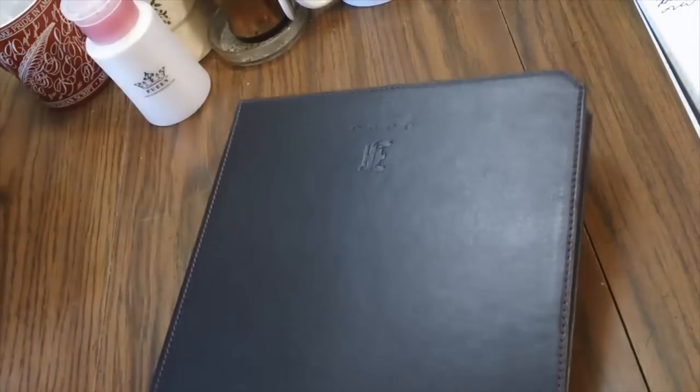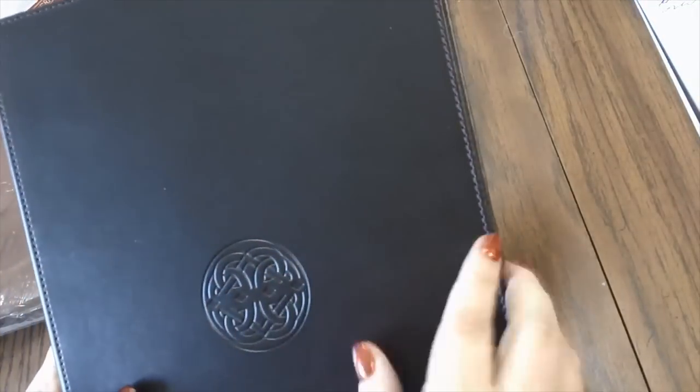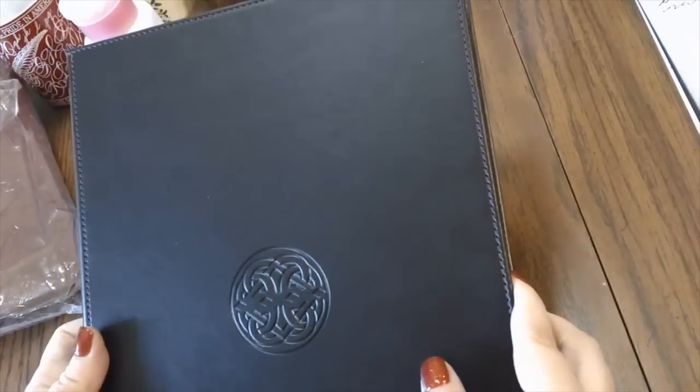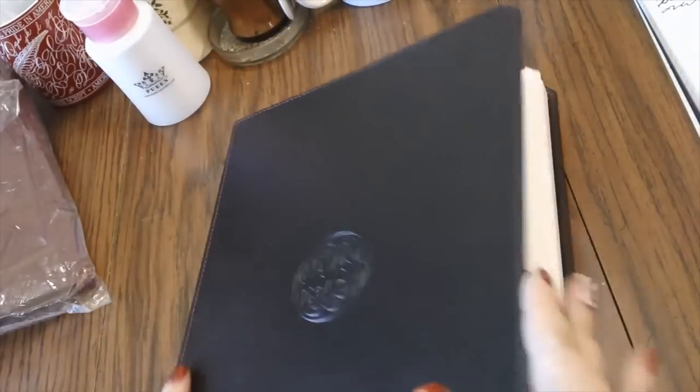This is their large journal, and it's black, and it's got their logo on it right there. And this is more the size of, if you've ever heard of the Leuchtturm Master, this I think is like the size of that. This is big. And again, I got it in lined pages.